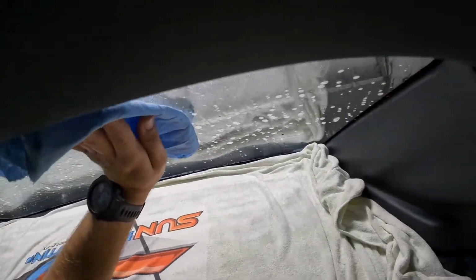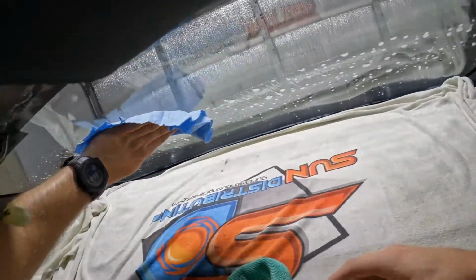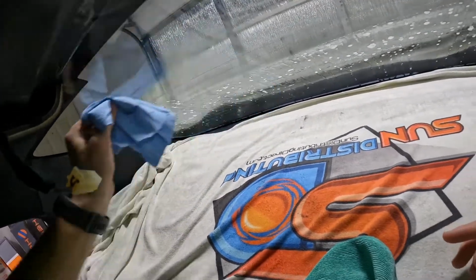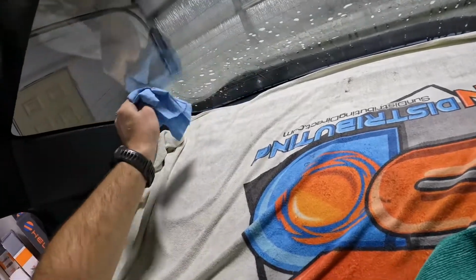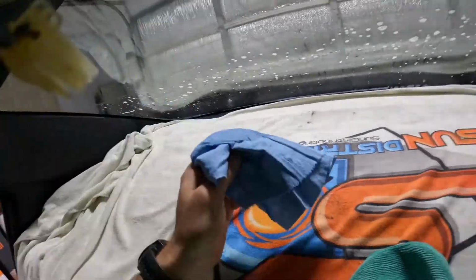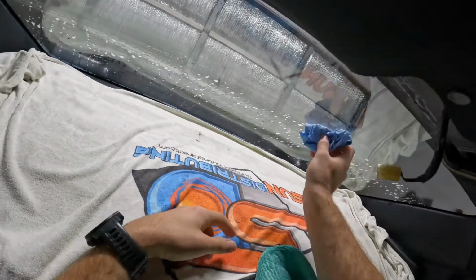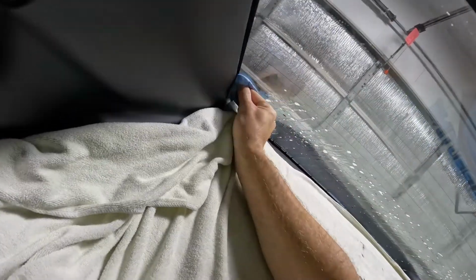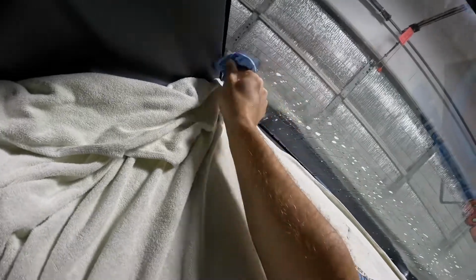And then guess what? Your towel sticks together and it will never come 100% clean. You'll never get that stuff all the way out of it. So I don't like to use any of my good towels. I'll use junk towels like this for cleaning up the trim panels and stuff. But man, it looks like it's coming off pretty good.